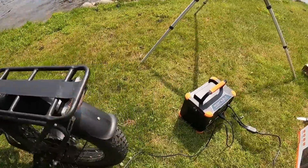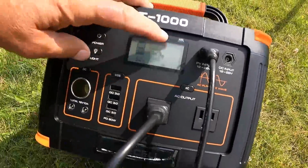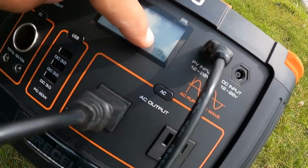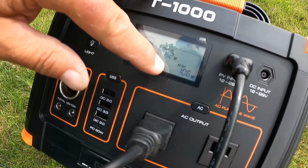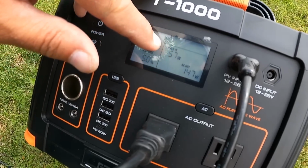Oh, I got to turn the DC power on. Okay, let's see here. Or AC, I'm sorry. AC, so I got to turn this on. There we go. Now it's on. It says 0 watts. AC out, 0 watts. Why is it? Oh, there we go. Now it's kicking in. 28 watts out. 147 watts out. 58 in.